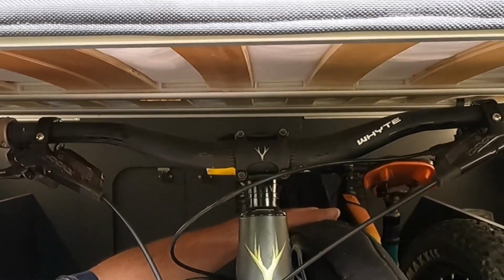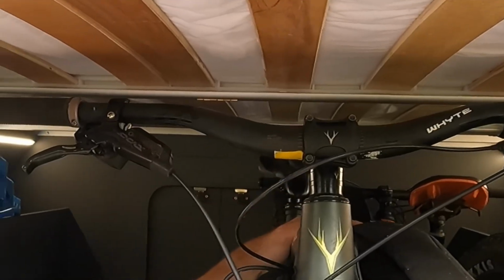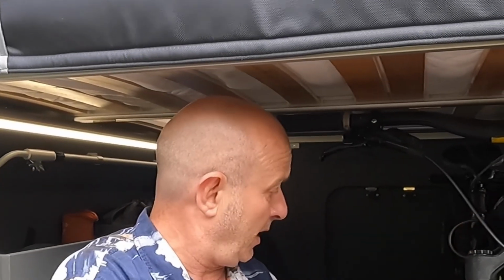You could, in theory, hang stuff over your bikes to dry. There's nothing stopping you. You will have to get your seats down, so if you do have dropper posts, you'll need them down to go in here. Pedals off? Yeah, pedals off, seats down. You can get them in with pedals on, but do you really want that swinging around and damaging things?